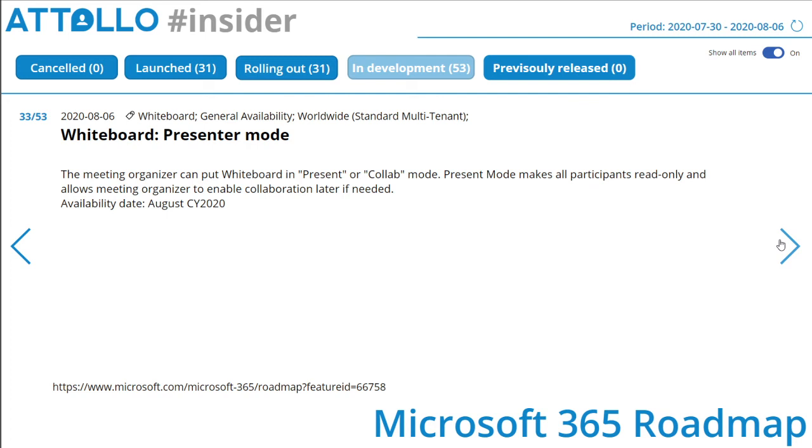Whiteboard presenter mode, so the meeting organizer can put Whiteboard in present or collaboration mode. Present mode makes all participants read only and allows the meeting organizer to enable collaboration later if needed.